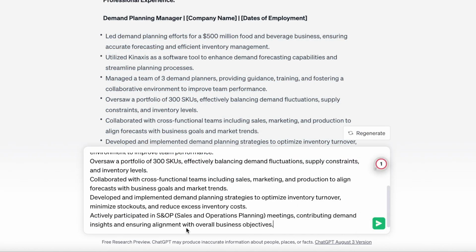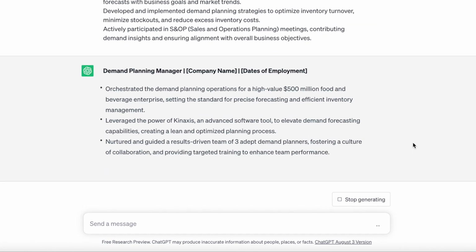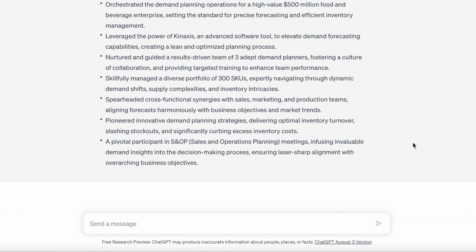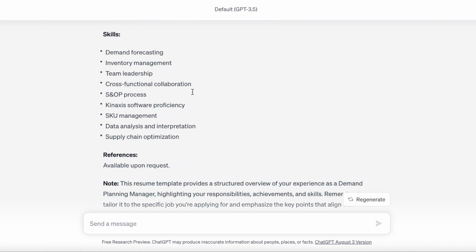And I'm going to type in the message bar, refine my work experience to stand out to a hiring manager. And then I'm going to copy and paste all of those bullet points that it had given us previously and then hit submit. And with that, now you can see ChatGPT has taken those original bullet points and actually given us a refined version of those that go a bit further and sound a bit more professional.